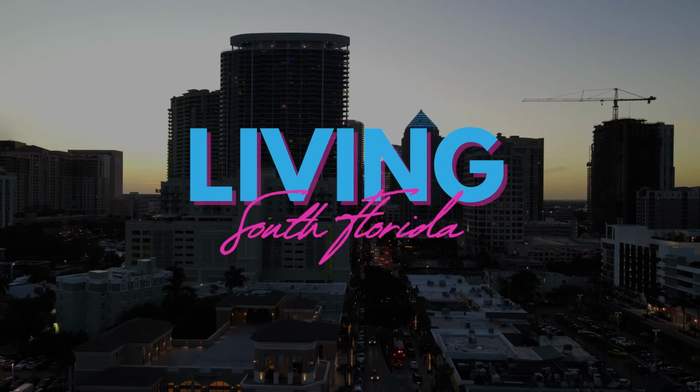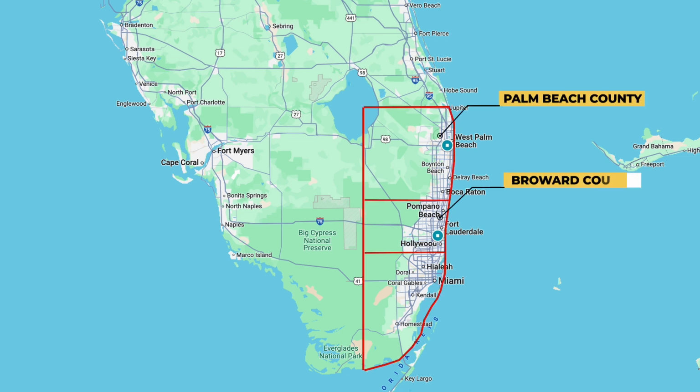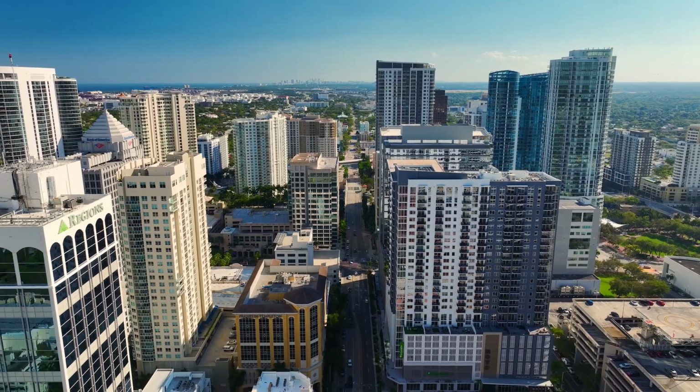And so probably one of the main things that I get asked, especially for the people who have absolutely no idea about the lay of the land or anything down here, is where should I live? And I do want to just first preface this by saying that South Florida consists of Palm Beach County, Broward County, and Miami-Dade County, with the three major metropolitan areas of Miami, Fort Lauderdale, and West Palm Beach.